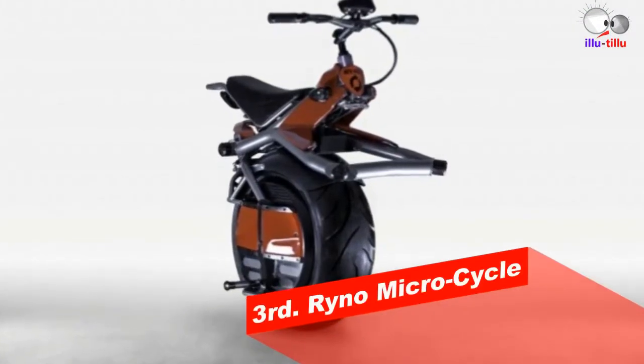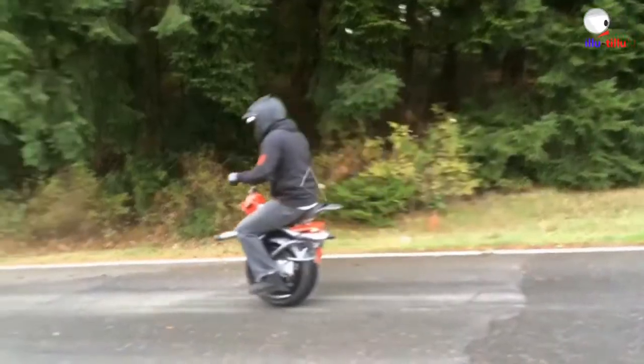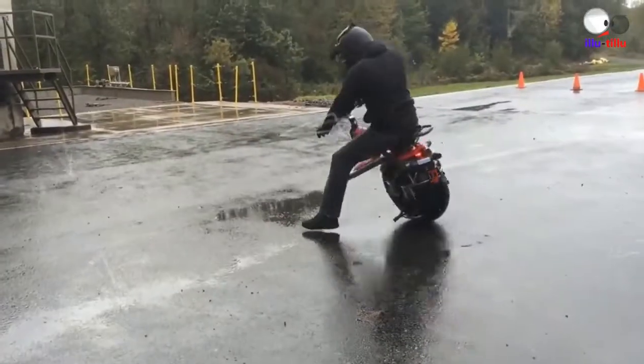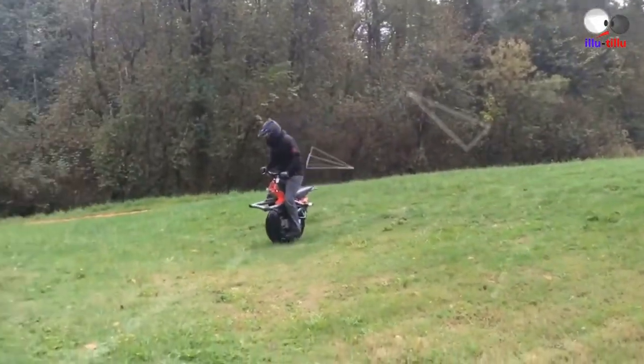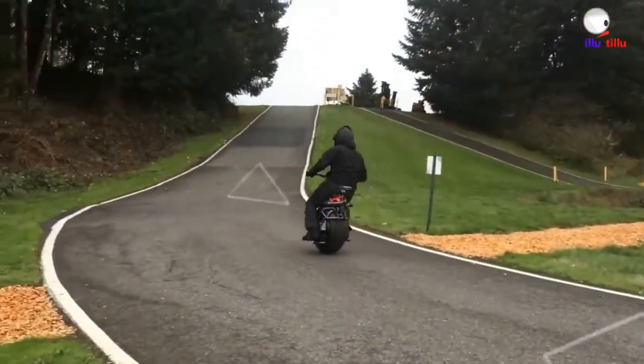Third, Renault Microcycle. On full charge, the Renault can travel 15 miles at a speed of 10 miles per hour. It weighs 160 pounds and has a maximum capacity of 260 pounds. Runs on two replaceable slit batteries.